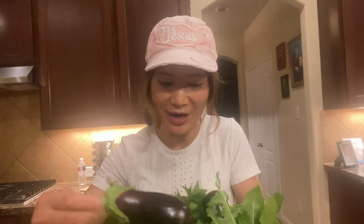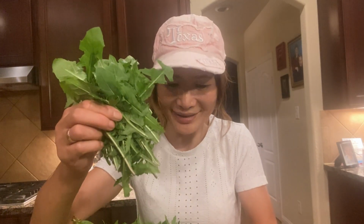And the loofah, I decided to harvest them when they're small. The older ones we saw earlier, I just cut them off and threw them away. I decided to cut the eggplant small so I can eat tender eggplant instead of them getting too big, since I have lots of eggplant. So I cut more than one. And I harvested some dandelion and chrysanthemum.